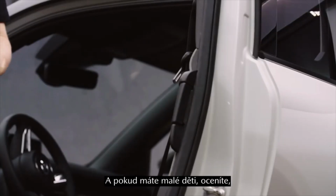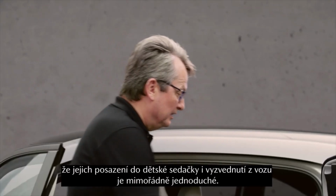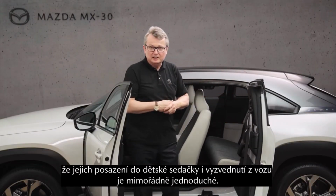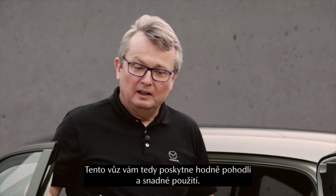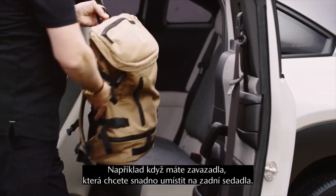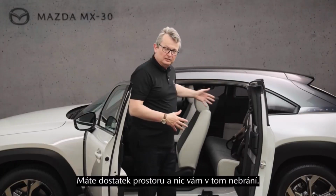It allows us to make a very ample and great opening of the entire side of the vehicle. And if you have small kids, you will really enjoy that placing the kids inside of the child seat, as well as taking them outside, is made super easy. So this car gives you a lot of comfort and also easiness of use, for example, when you have luggage which you simply want to place on the rear seats. There is a lot of space and nothing is in your way.